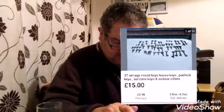Some keys. We pick keys up all the while, house clearances and auctions and everything else. Just bundled a few together, 57 of them. There was nothing special in there, I don't think. I got £15 for them. So, highly delighted with that.